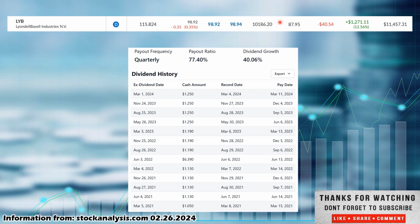Very high dividend yield on this one. So I like it for the dividend yield. That's why I bought it. But again, if you notice, my buy-in price is much lower than where it currently sits, $87.95. If it was to drop below $87.95, I would be looking at probably close to a 6% dividend yield, and then I would look to add a little bit more.